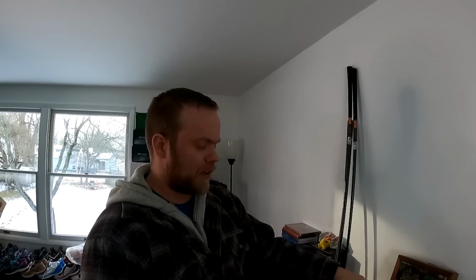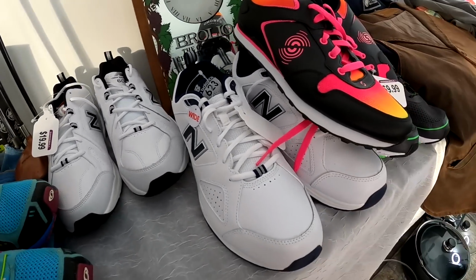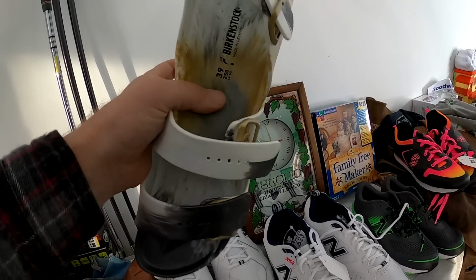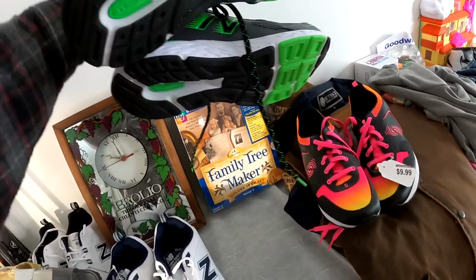These New Balances here are just gonna sell super quick because they're brand new. They're the dad shoes, and they are comfortable. And then I got these Birkenstocks here. They're kind of like the foam ones. They're not kind of, they are. Interesting. I did pick up these New Balances.